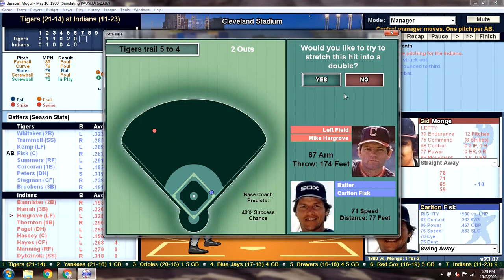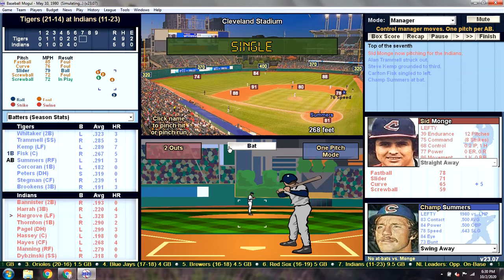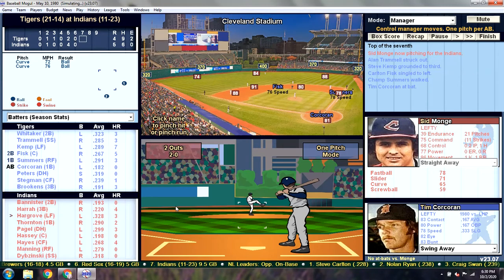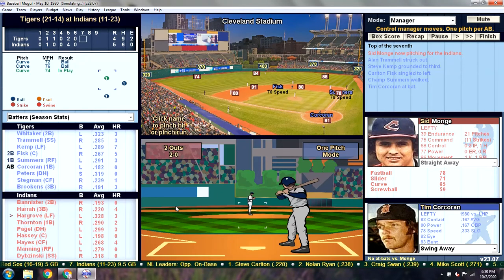No, we're not going to stretch it into a double. That's going to bring up Champ. And I guess we're going to let him swing away. Nope, Summers is going to walk. So first and second with 2 down for Tim Corcoran. And I really don't want him to have to bat versus the lefty, but yeah, that's what I expected. He's going to pop it up on the infield, and that'll be the 3rd out.